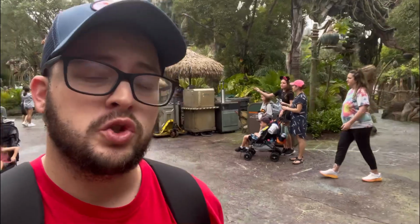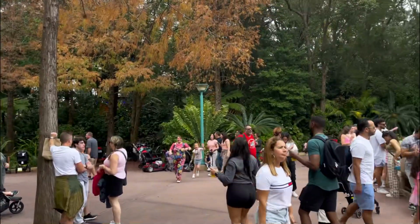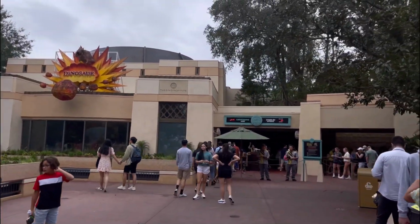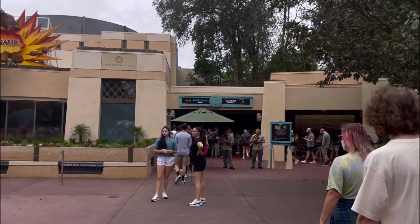All right, guys. Right now it's 12:10, and the next time I can book something is 12:28. So while I'm going to do that, we're actually going to make our way towards Dinosaur for our next lightning lane. That should be pretty easy. And we are now over at Dinosaur for our next lightning lane. It is a 70-minute standby, so we should knock this out pretty quick.